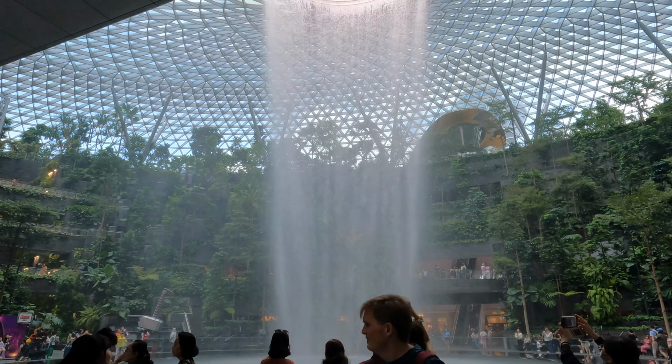So we're just sitting in front of the waterfall in the Jewel, trying to decide what we're gonna do, because there's endless amounts of activities. Some are free, it looks like. Some you have to pay for, and some of them are bundled together. I think there might be a ticket booth around here somewhere. Or we can figure it out on the app, I guess. What's the app called? Changi Airport, the name of the airport in Singapore. Hot tip, download that app.